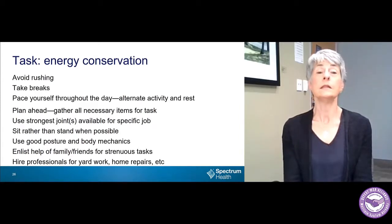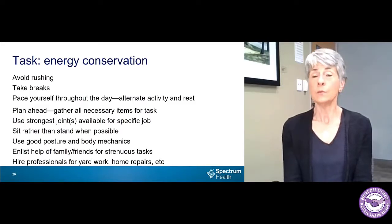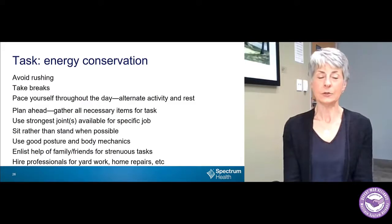So doing things like taking breaks, pacing yourself so that you alternate activity with rest, planning ahead so that you get all the things you need and have them close by when you're completing a task, rather than jumping up 3 or 4 times to get what you need. Sitting rather than standing is an energy saver. Using good posture and body mechanics are another way to save some energy. And so you want to think about how you can incorporate some of these principles into your daily routine, because people with MSA pay a higher price when they ignore those energy limits.